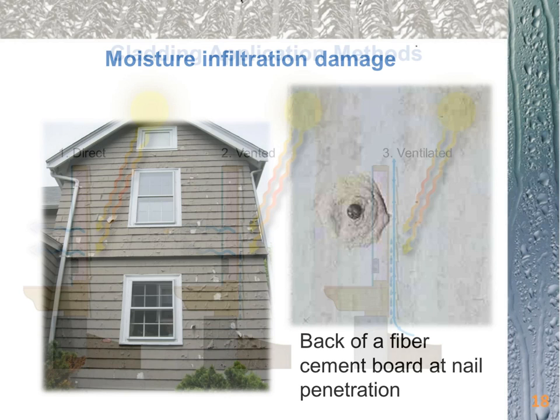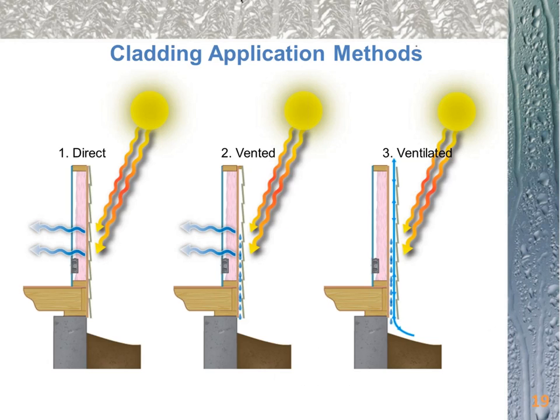When you're building a non-cavity wall structure, there are basically three ways to build these walls. You've got direct, vented, and ventilated. Direct is just like the picture you recently saw where they take that siding and they put it right up on the sheathing with the house wrap. Ventilated is very similar to a cavity wall application where the wall is built to allow drainage at the bottom of the wall. That's better than direct, obviously.